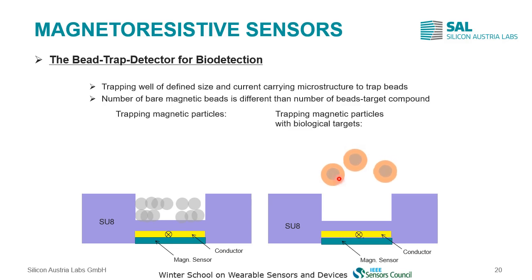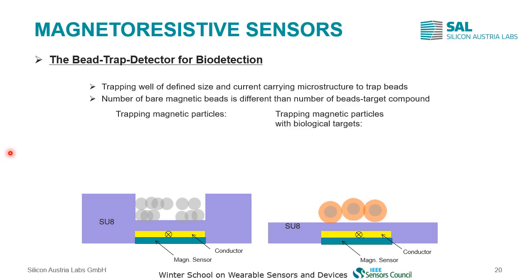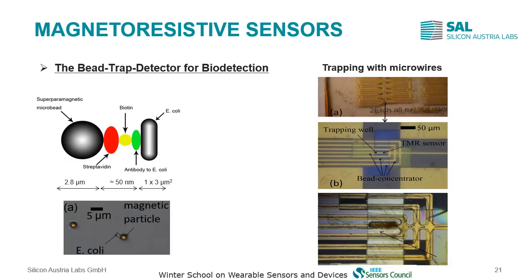Now, if we turn on the current, the beads will fall into the trap, but fewer beads will actually fill the trap. And the magnetic field that we sense from these beads with our magnetic sensor will be different in these two cases. But actually, you don't even need the trap, not the mechanical trap at least, because the magnetic field sensor has a region from which it can detect the magnetic field from the beads, which is limited anyway. So beads that are outside of this region will not be detected, and the principle still works. Let me show you the typical sizes that we're dealing with here.